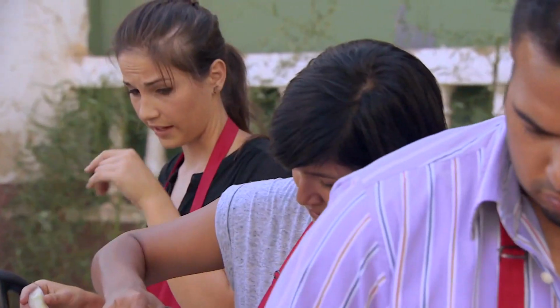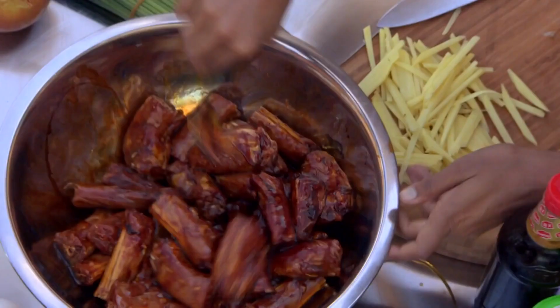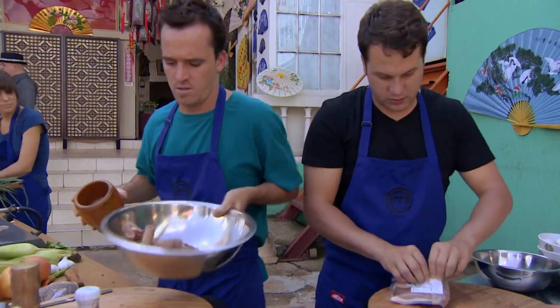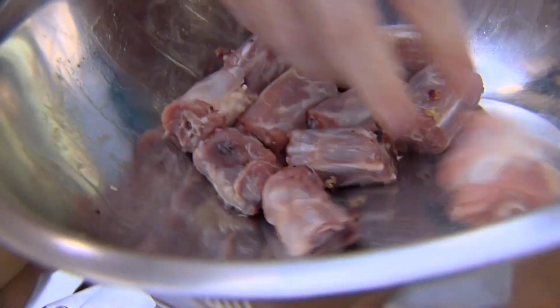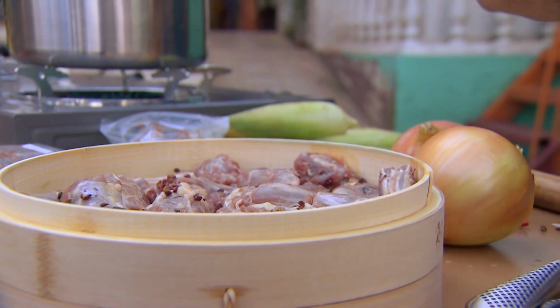Carmi was doing the duck neck. First time she's ever worked with it. Now, we know that with duck neck, you have to steam it down first before you start marinating it to soften it up. The blue team are also doing duck neck. He's marinating in some aromatics, some chilies, some ginger, some garlic, but he's not really sure how long it's going to take to cook. I need to quickly start steaming these duck necks, eh?